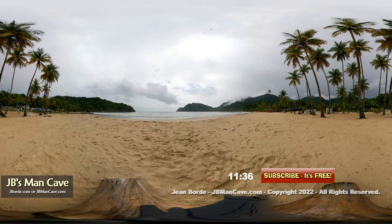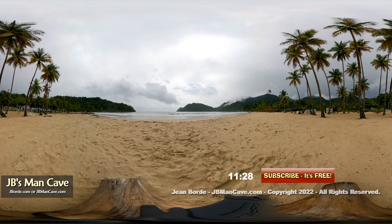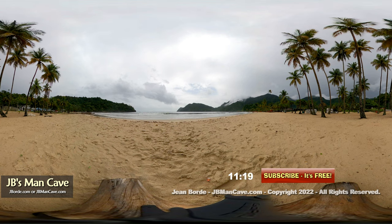Enjoy. Hello friends, we are on Maracas Beach. This place is on the island called Trinidad in the Caribbean. It's a rainy day, there is Saharan dust in the air, there's lots of clouds, but what this environment makes for is great shooting, because nobody's on the beach.